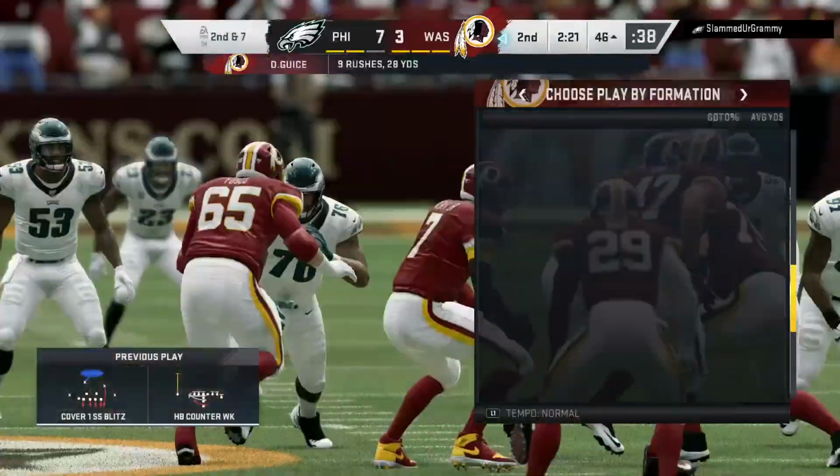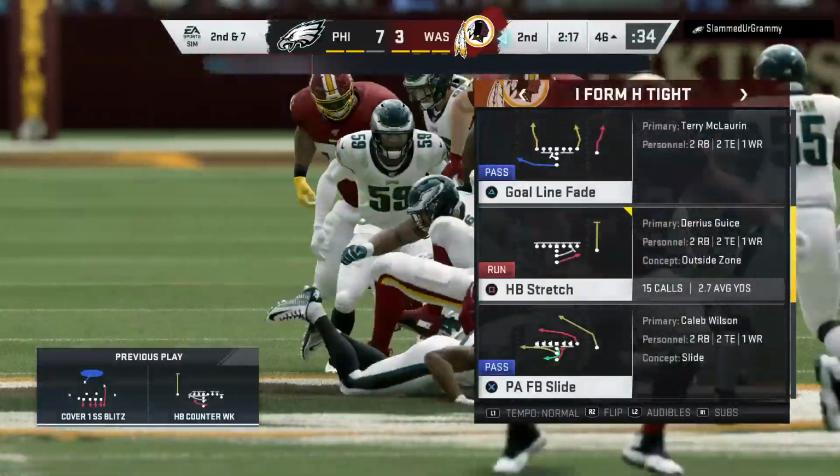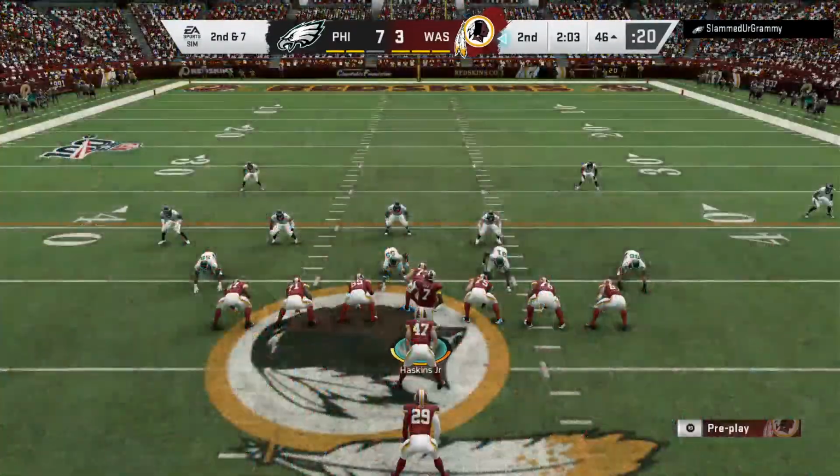On 1st down, this is Geis. Darren Lee there to get him down. And that's one of the reasons you like to blitz even on rundowns. It confuses the blocking assignments. It doesn't allow those offensive linemen to get up to the second level. The last run got 3.